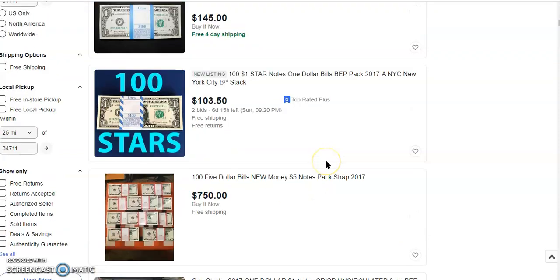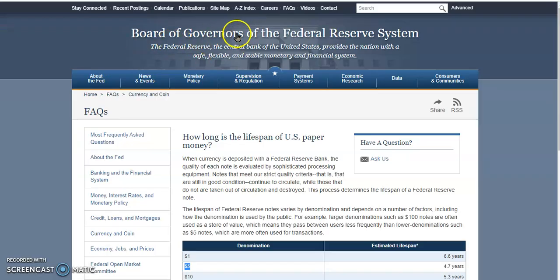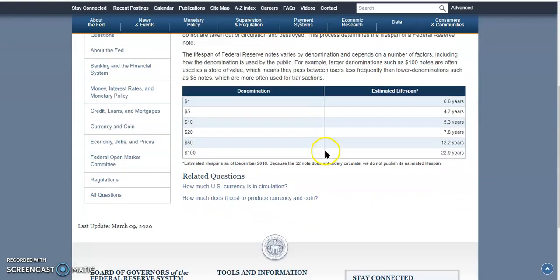That's incredible, isn't it? So just from the United States Federal Reserve Board of Governors information about notes, we can clearly see that there is a lifespan to them. And are we getting into that lifespan of these particular notes? Absolutely. Because if the $5 one is the first one that's being noticed as missing in action, that makes sense because it's a lifespan of 4.78 years. And let's face it, this is the estimated lifespan, right? That means there's some that live longer and some that live shorter. Just depends on how they are utilized.